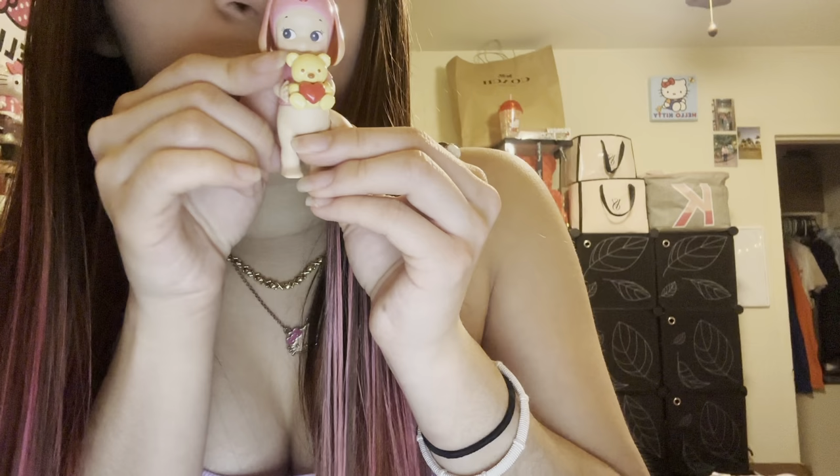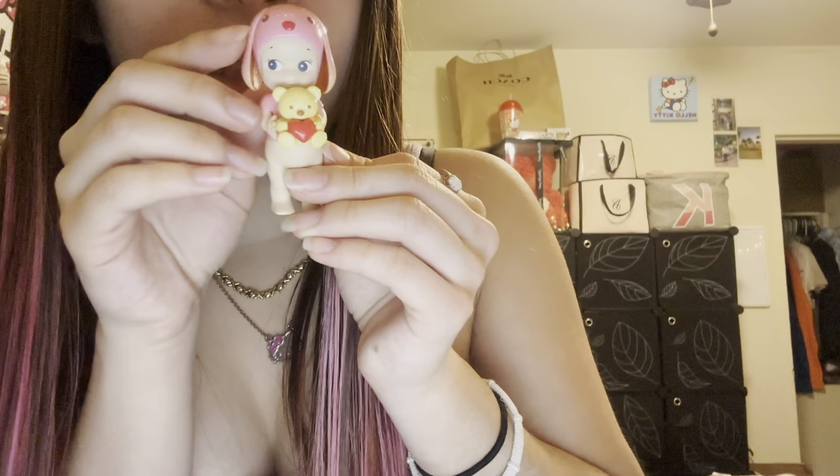So my next cute find is something that I've really been wanting for the longest time. I'm so happy that I finally have one. It's the cutest thing ever to exist. It's just so adorable and I needed to have one. So this is my little Sunny Angel, and it's meant to be a boy, I guess. He's holding a teddy bear that's holding a heart. Isn't that the cutest thing ever, girl? The eyes are super adorable, they look so cutesy. And I love the pink, and it's a cute little hat.